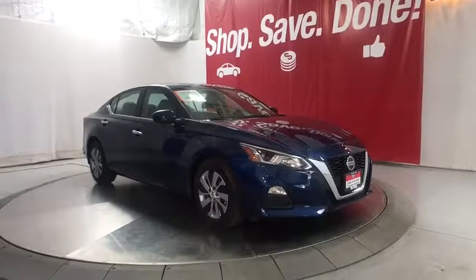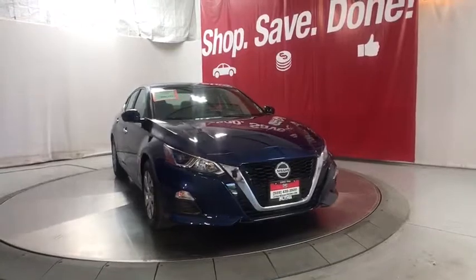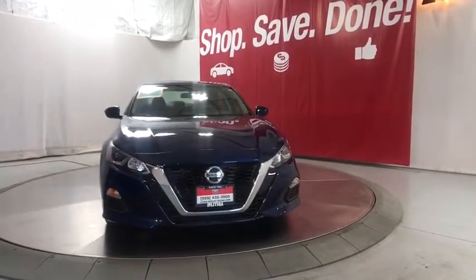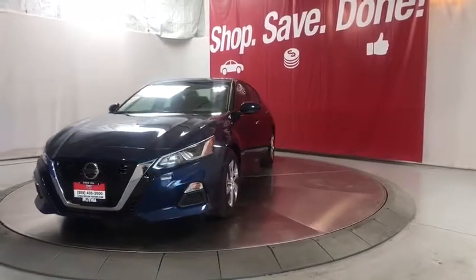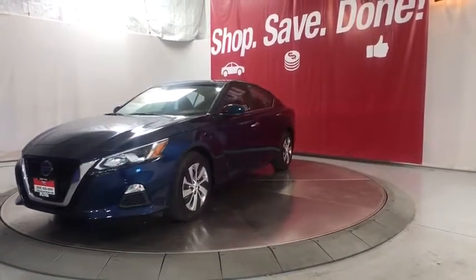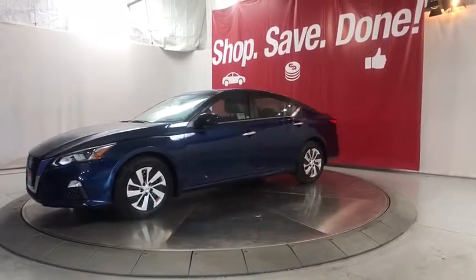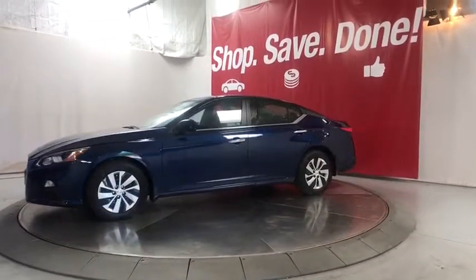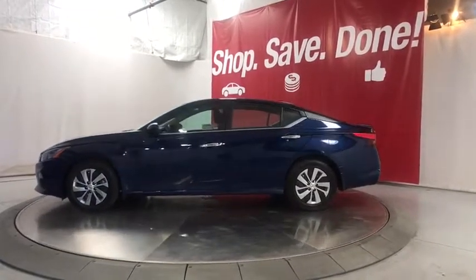We are pleased to show you the 2019 Nissan Altima. The Nissan Altima offers advanced features to make life easier, and most of the features come standard. Combine that with the powerful engine, 6 standard airbags, and over 5,000 quality and performance tests, and you'll see the Nissan Altima is made to drive and built to last.